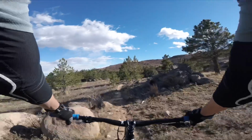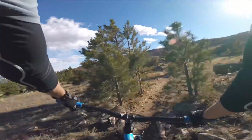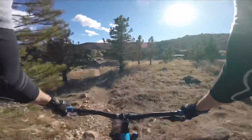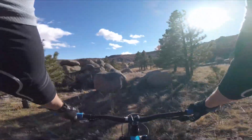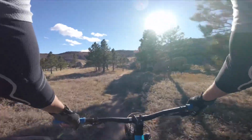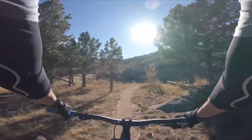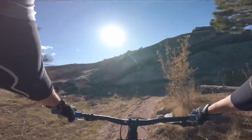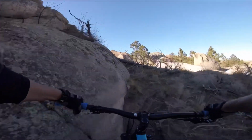Right, finally got some single track. The first half of this ride was mostly like a fire road, a double track access road with a very steep climb. So it's nice to finally get that out of the way. All right.